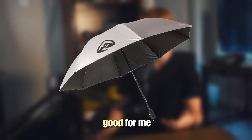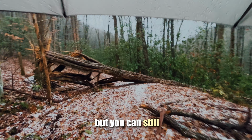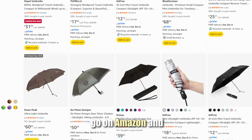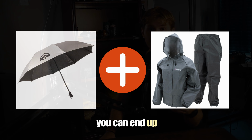What makes umbrellas so good for me is that they have the ventilation that you're looking for with pit zips, but you can still keep the rest of your body dry. Also, to get an ultralight umbrella, you don't have to pay a crap ton of money. In fact, you can go on Amazon and get one for about $60 and have it weigh less than 8 ounces. So if you pair the umbrella with something like a Frog Toggs rain jacket, you can end up with a cheaper system than a lot of ultralight jackets.